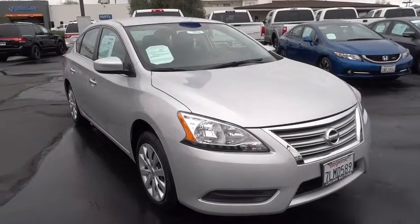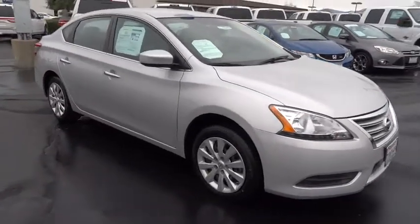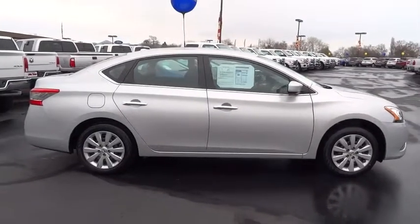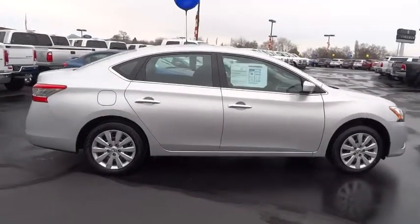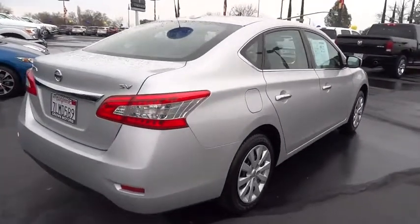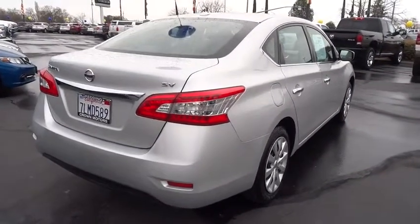The 2015 Sentra. With its spacious and versatile interior and stellar 34 miles per gallon fuel efficiency, the Nissan Sentra is the obvious choice for anyone who wants to enjoy a stylish and comfortable ride. This vehicle has less than 30,000 miles.